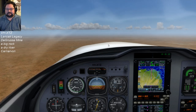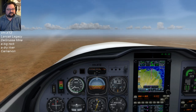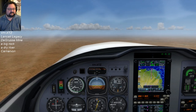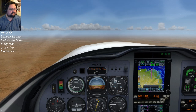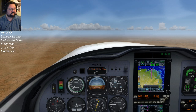So I've just passed Burringurrah, which is the largest single rock structure in Australia, which is larger than Uluru, which is also a large single rock structure. And now we head towards Carnarvon.